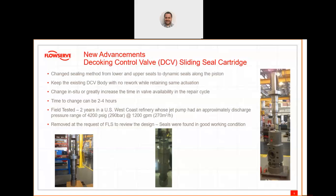To give some performance insight, the first iteration was field tested for 2 years at a U.S. West Coast refinery, where the control valve was a constant bad actor whose conditions were in the range of 4,200 pounds per square inch or 290 bar for the discharge pressure, and was flowing at approximately 1,200 gallons per minute or 270 cubic meters per hour. After the 2-year run, at our request, the refiner pulled the valve for our review of the cartridge and sealing components, and we found that they were in good working order with ample life left.